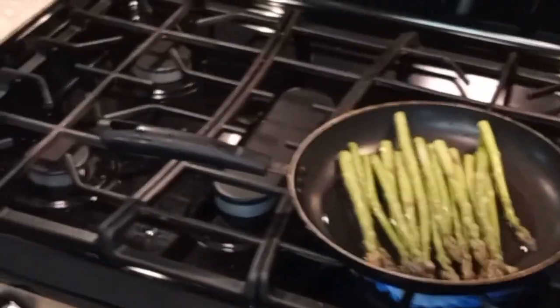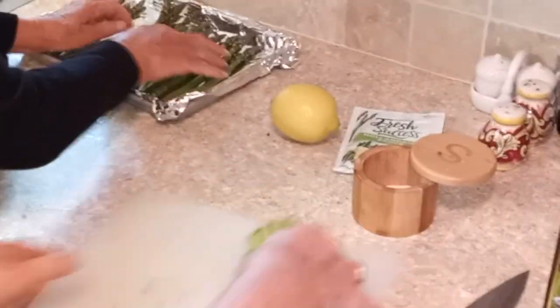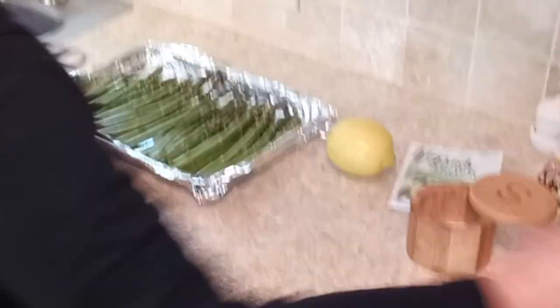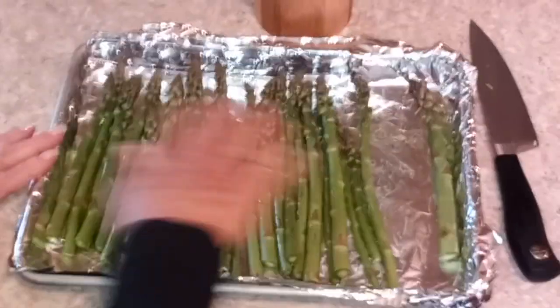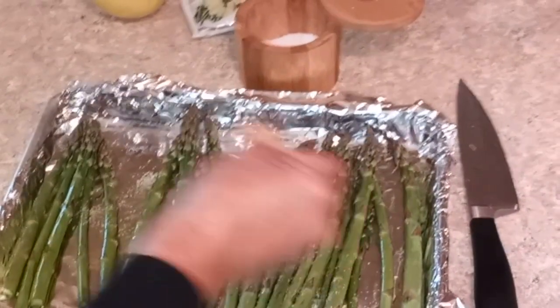Well, Suzanne's cutting up the other part. I've rolled it in a towel to get it a little bit dry. I still see a few little bits of water. And we're going to put this on a cookie sheet, as much single file as you can. And we're going to drizzle a tiny little bit of olive oil on it and roll it around. And then we're going to add some salt, and we're going to put it in about a 400 degree oven after I've added the salt.